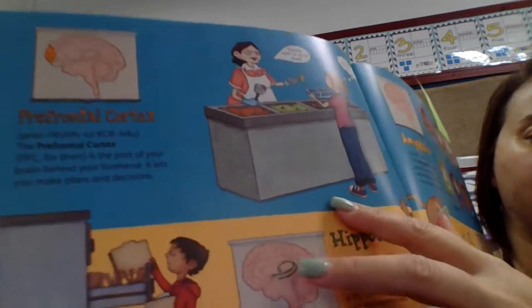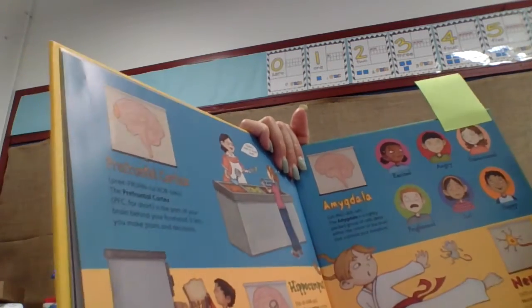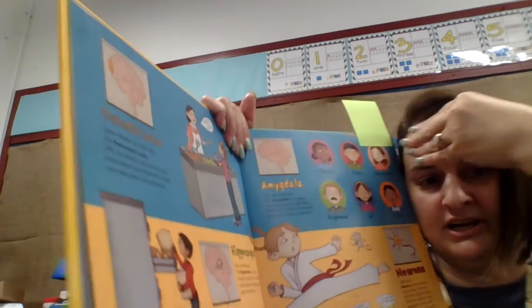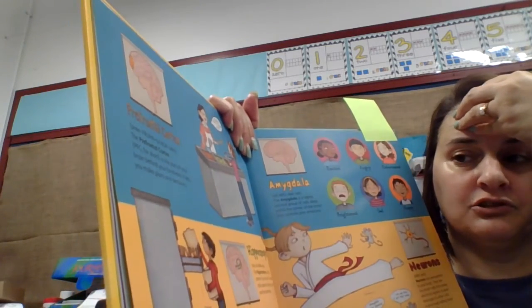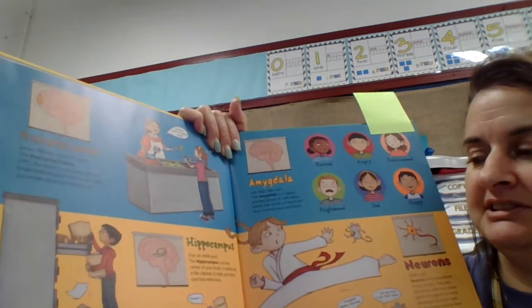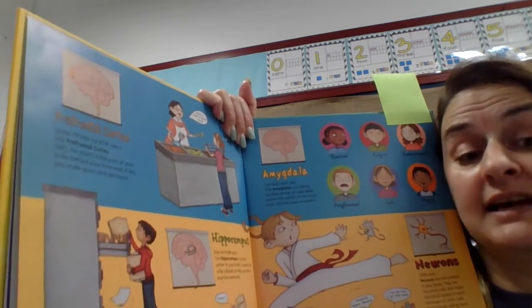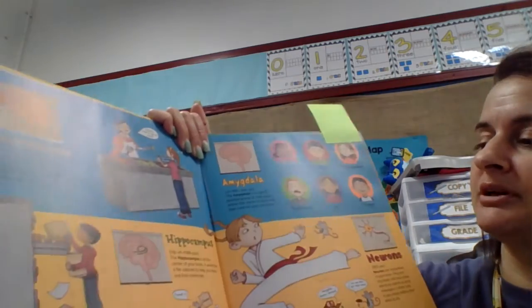Now, we have the prefrontal cortex. It is the part of your brain right behind your forehead. Touch your forehead. That's where your prefrontal cortex is. It helps you plan and make decisions. When you're going, what am I going to do now? What should I do next? That's your prefrontal cortex at work.